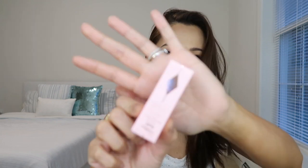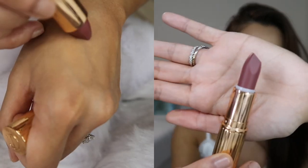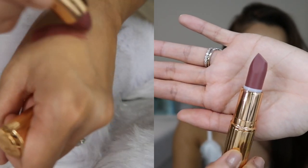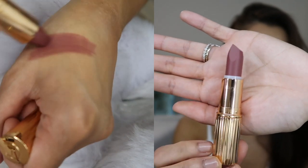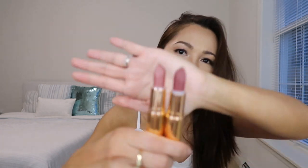Okay, so the next one is the Pillow Talk Medium. So this is what it looks like. It's the same packaging as the other one, but this one says the name on it here. I feel like they look the same. What do you think?